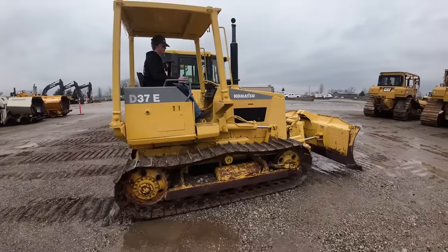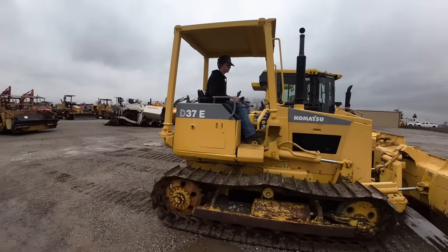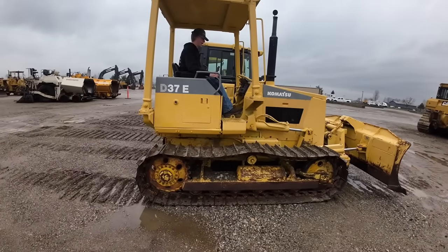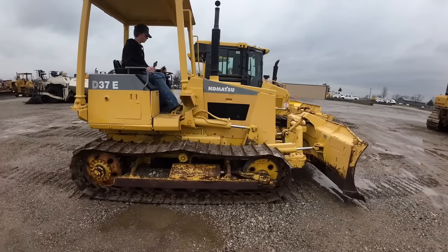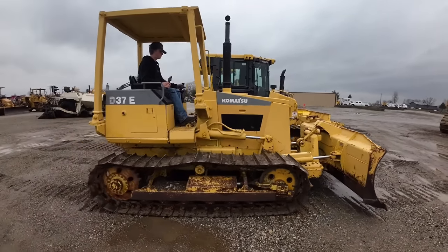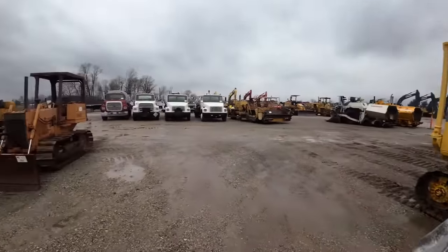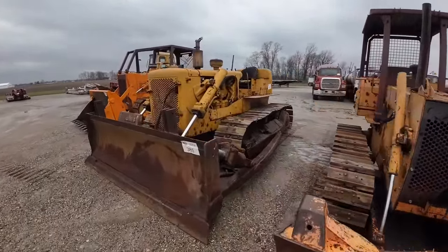Showing like 7,300 hours. Woo, battery getting wet back here. Does she steer? Push the pedal. Don't steer. Not happy. Shut her off. That's a no-go. Well, we got the cool stuff down here. Little Cat D6.